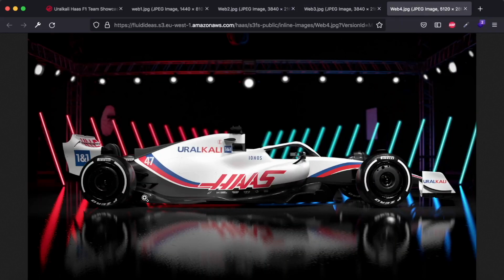If we go to this angle, you can see they've definitely got some shapes and bits going on here. It seems to be part of the bodywork rather than the floor. I know that the floor is heavily regulated at the minute, but they've got some nice flowy things going on here.